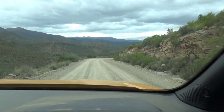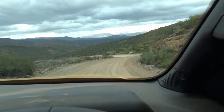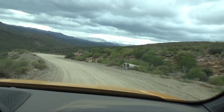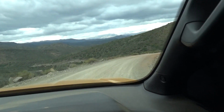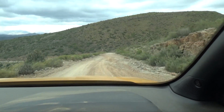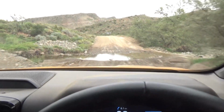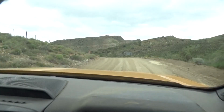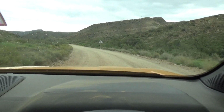Handles these corners really well, planted. And that's with highway tires. Beautiful. Nice little river crossing. Let's give it the berries. Straight through. The Ranger doesn't muck around, sunshine.